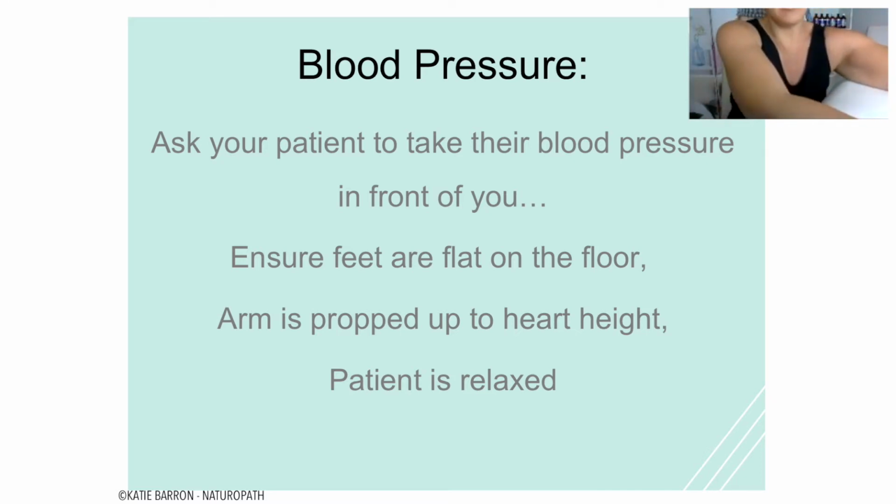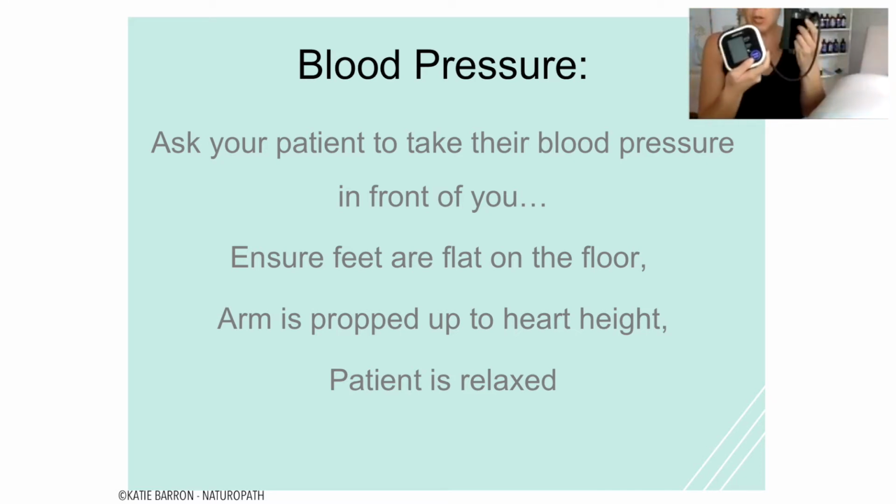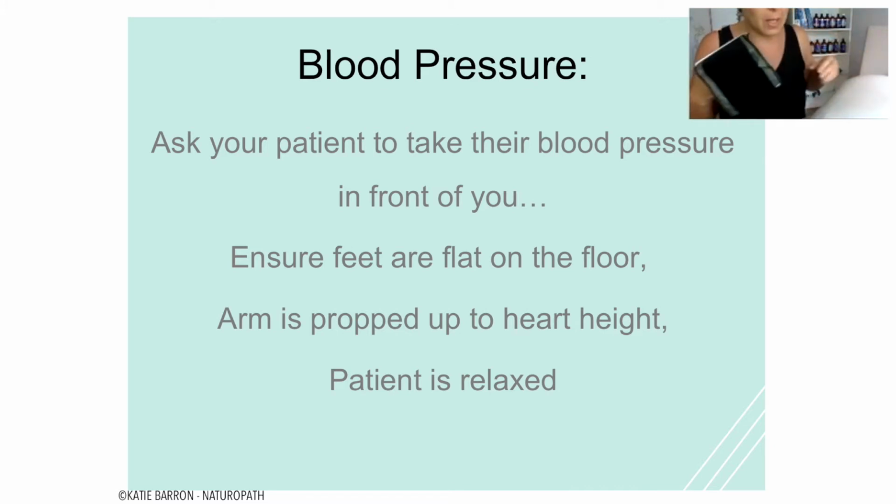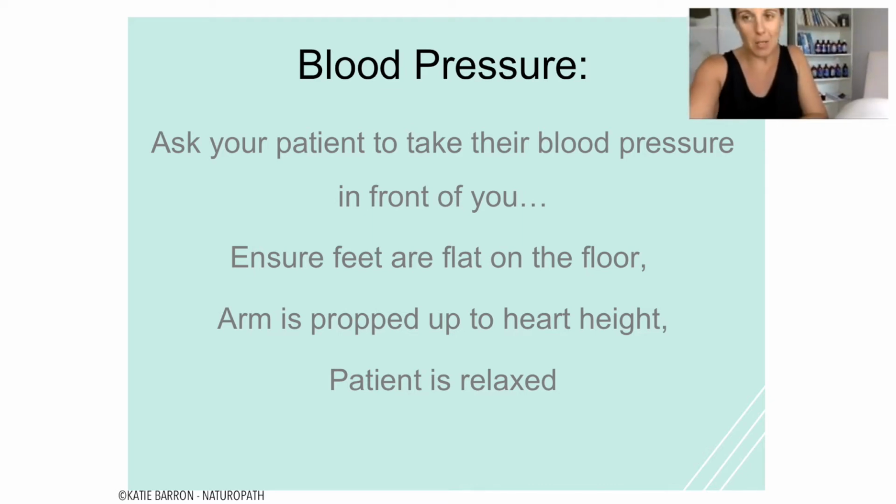So what we're going to do is ask your patient to use the digital monitor. I'm a bit of a stickler for doing it manually face-to-face, but obviously when you're online, that is not a possibility. So we have a cuff. Don't be like me when I was learning this way back yonder, and I did a whole blood pressure examination over my lecturer's shirt, and he just let me do the whole thing, which was extremely embarrassing.